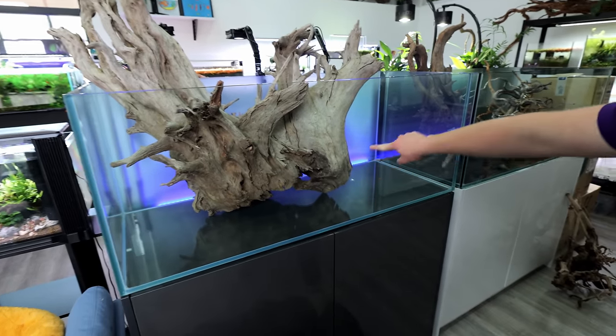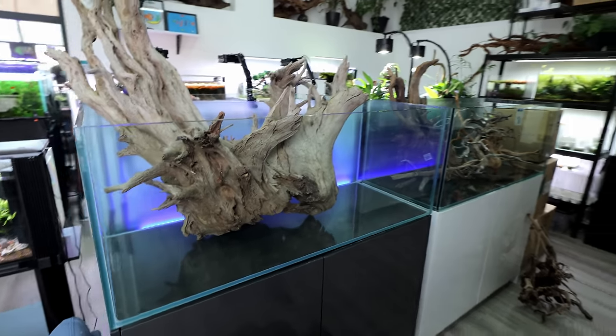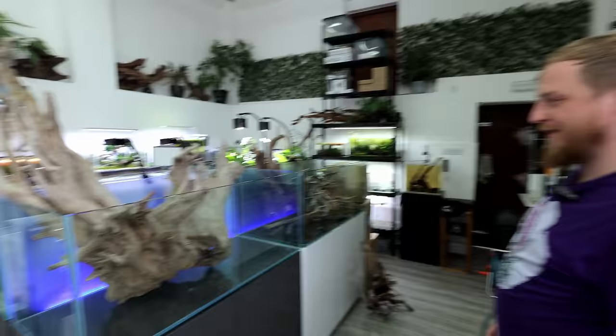It might need, again, some more adjusting. I think this bottom bit almost, to maybe angle it a bit. Yeah. Probably would have put a rock under there. I mean, we're not scaping now, but I just wanted to get it in the tank so it had somewhere to live. Looks amazing, doesn't it?